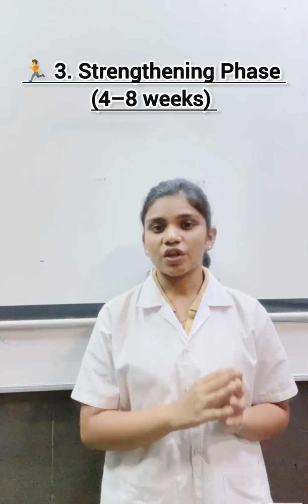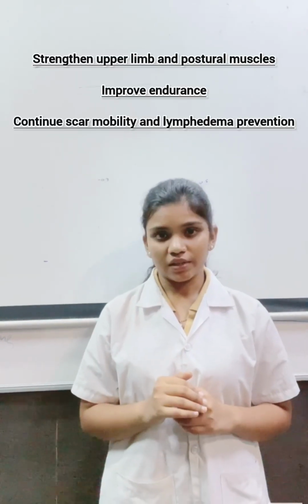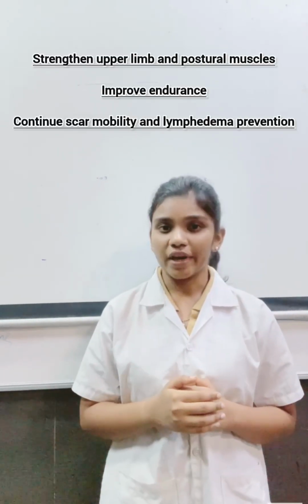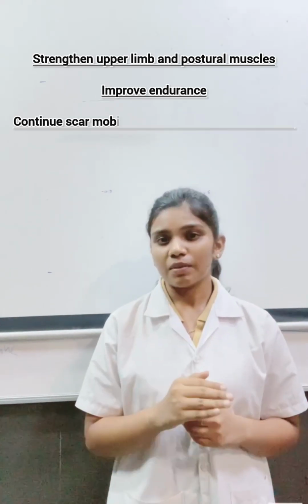Third phase is the strengthening phase, which will come between the 4 to 8 weeks. The goals are to strengthen the upper limb and postural muscles, to improve the endurance, to continue the scar mobility and lymphedema prevention.